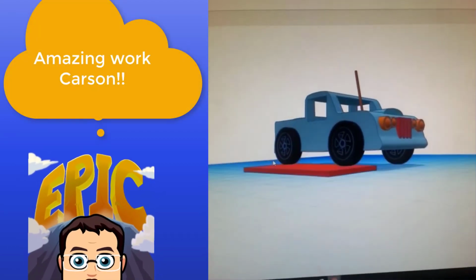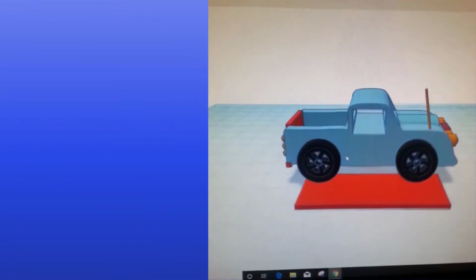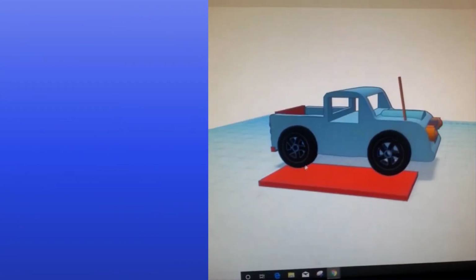Hi, it's Carson here. I made a pickup truck in HLModTech. Follow my Instagram at CarsonDobb.